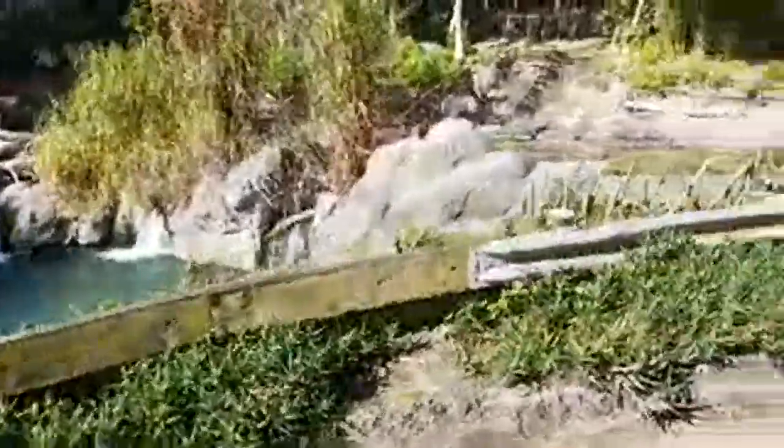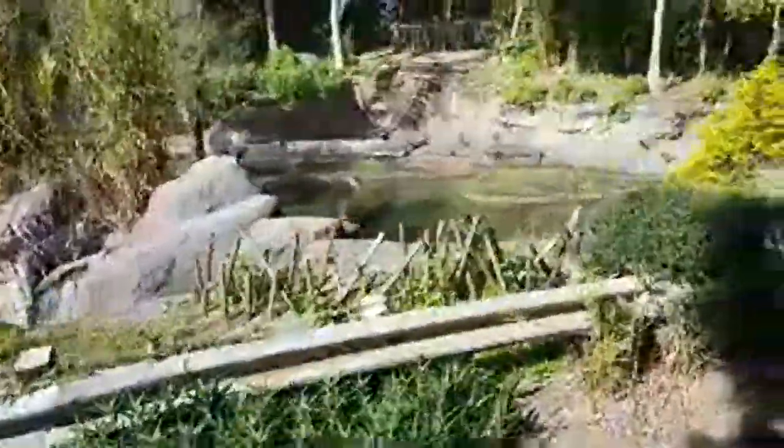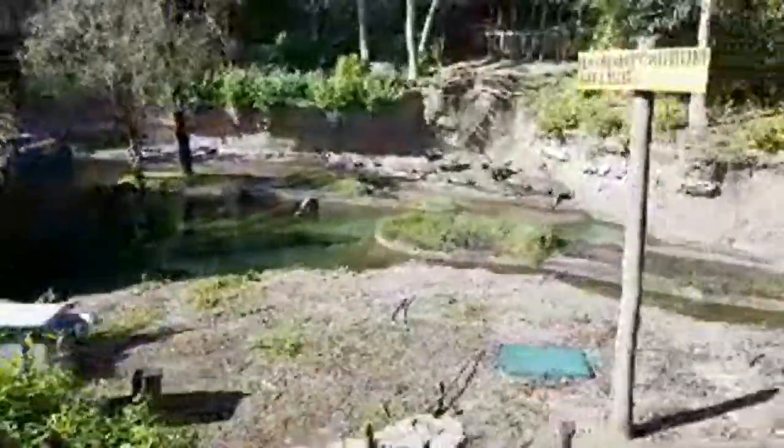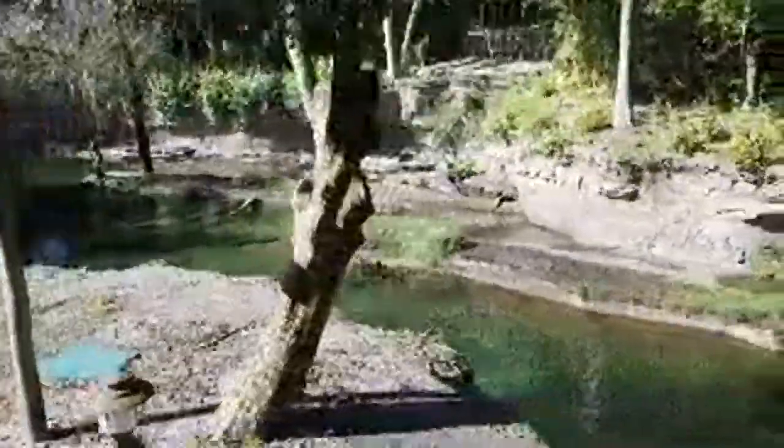On the left-hand side, these guys are the Nile crocodile. Now, they normally tend to keep their mouths open to help themselves cool down. Make sure that you are sitting. I would not want to fall in there if I were you.